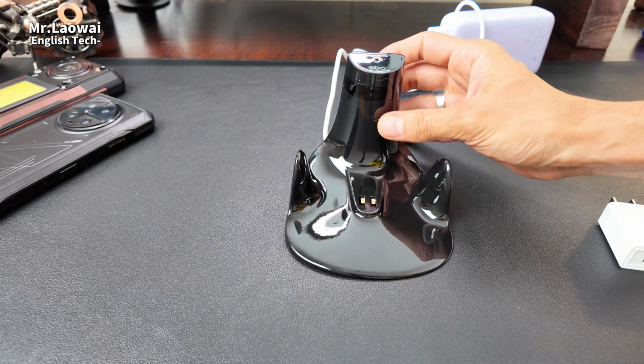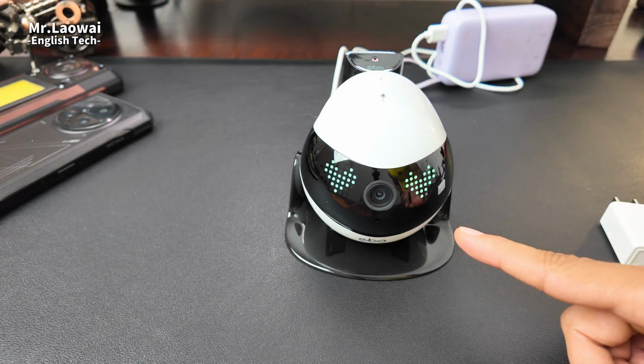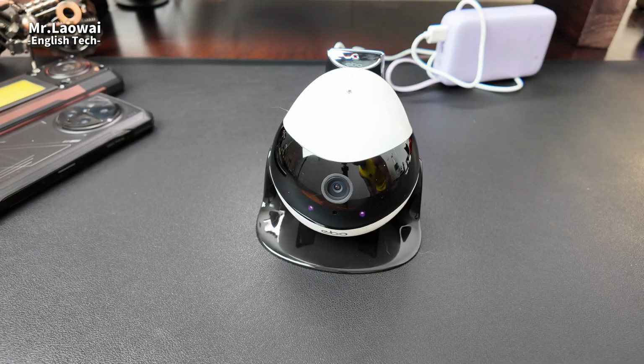If you are looking for something more than a static camera and you love cool AI gadgets, the EBO Air 2 is definitely worth considering.